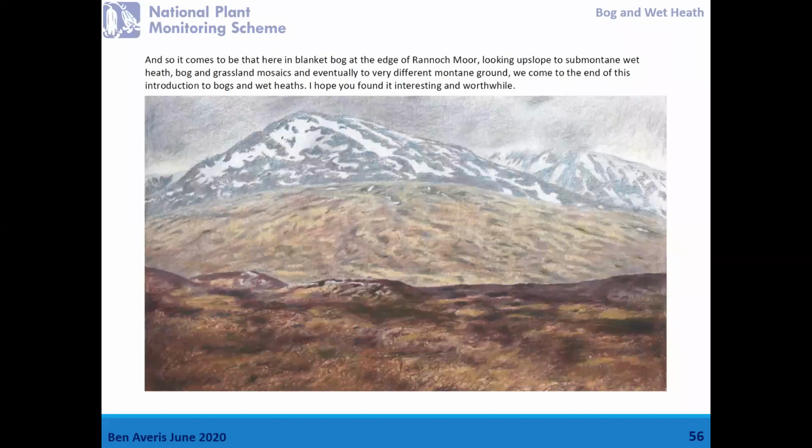Yeah, for bogs and wet heaths, I suppose the argument is slightly different. Bogs have got particularly obvious value for carbon storage in the deep peat, and also for storing water and then releasing it more slowly, with regard to flooding downstream and everything. They're a useful thing in the landscape from that point of view as well.